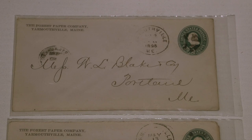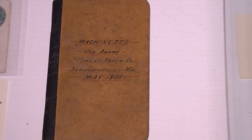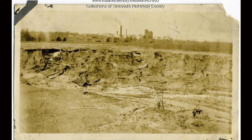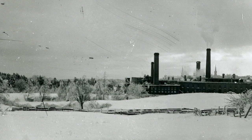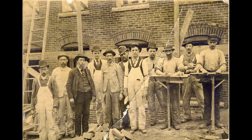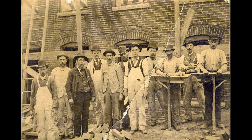So the Forest Paper Company was in operation until the early 1920s when economic factors and industrial chemical forces really forced it out of business, and it was no longer as viable as it had been. So it shut down. The site was actually vacant for a number of years until the early 1930s when the remaining mill buildings and machinery that was left there were destroyed in a pretty spectacular fire in 1931.